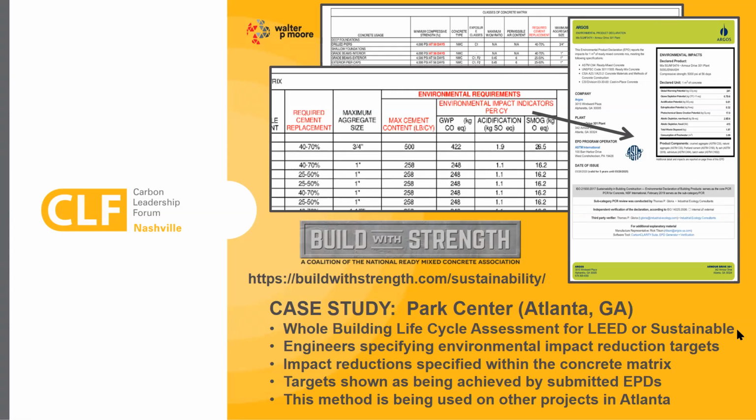And this is being done on several other projects going on in the Atlanta area, such as Children's Healthcare, the Signia Hotel project, and others. So as you can see, this is very much something that's attainable now. This is not something we're looking at in the future. It's something that's actually being done successfully now.